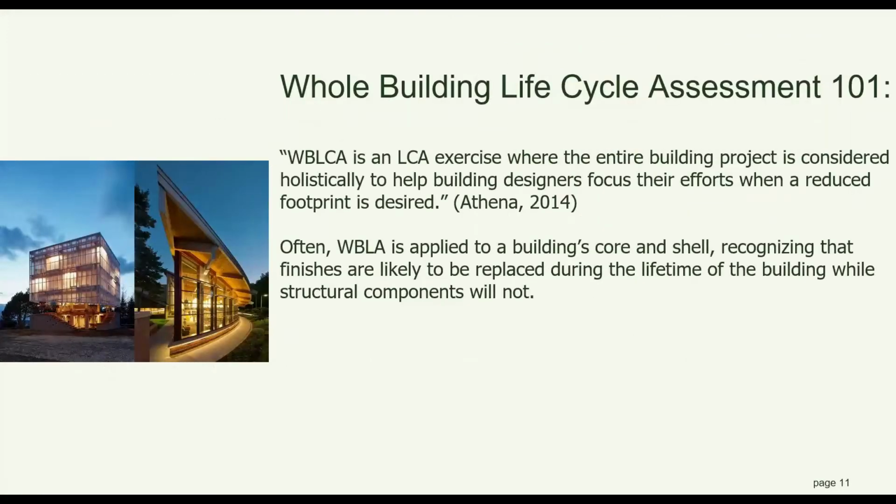What is whole building life cycle assessment? Athena Institute, based in Canada, defines it as an LCA exercise where the entire building project is considered holistically to help building designers focus their efforts when a reduced footprint is desired. LCA is often applied to core and shell. There's a recognition when whole building life cycle assessment is applied that finishes within the buildings are often replaced during the lifetime of the building. Hopefully buildings are being designed for longevity, and therefore that core and shell isn't necessarily being replaced, and is often where the focus again of that whole building assessment is.